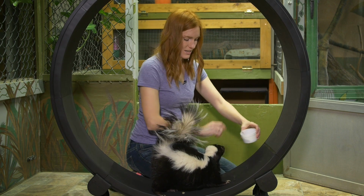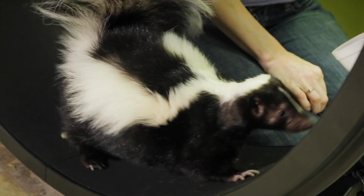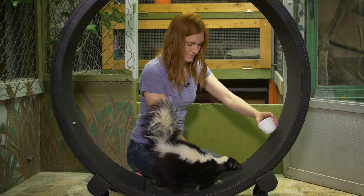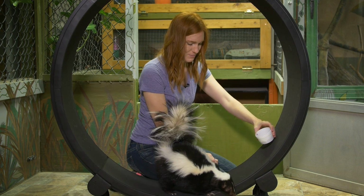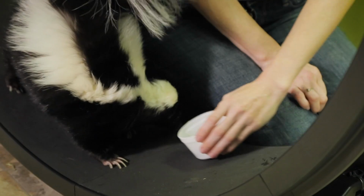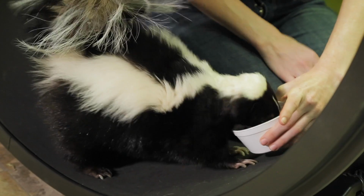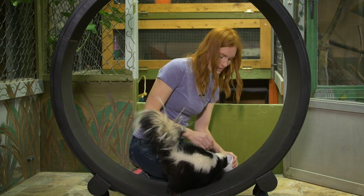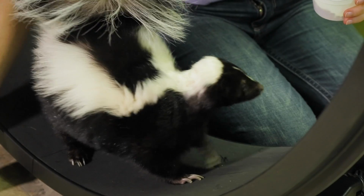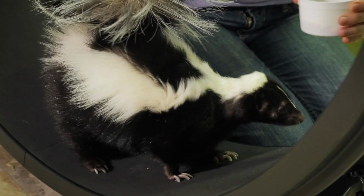All right, we're going to try and extend the walk a little bit before she gets her treat. Extend the walk. Good job. Keep going. Good job. You get it. There's a piece of food floating around on this thing and she keeps smelling it. All right.